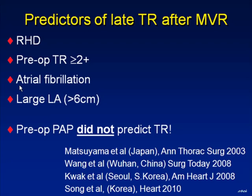A very large left atrium also is a predictor. Most of these patients have atrial fibrillation. It signifies chronic disease. Interestingly, preoperative pulmonary artery pressure in most of these studies was not a predictor of late TR.